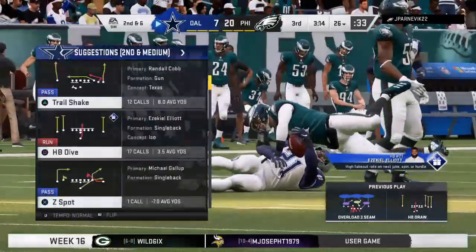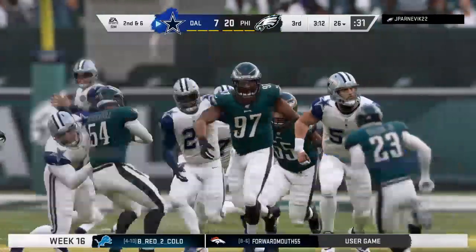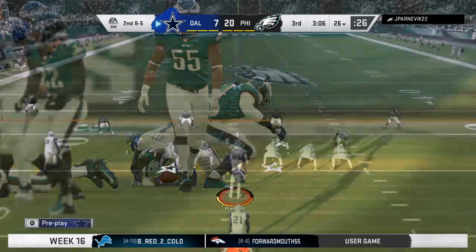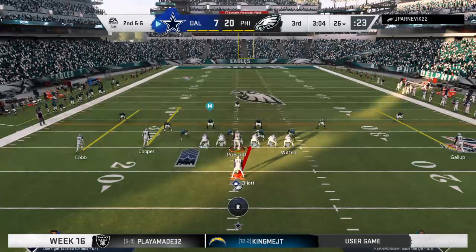So now, are they determined? Are they ready to read their keys and make the proper plays? And we'll see how determined they are. The run got 4. Now they deal with a 2nd and 6.